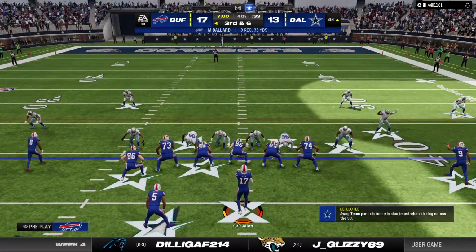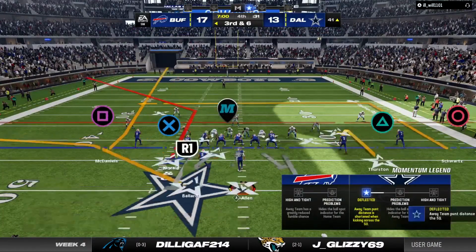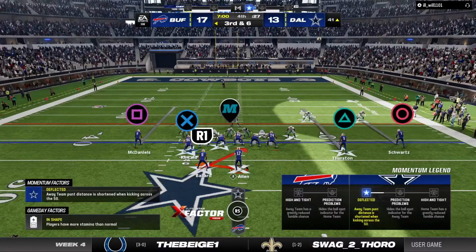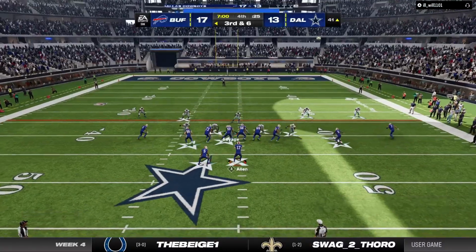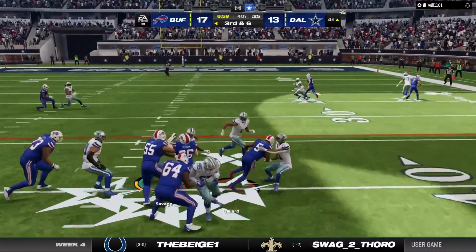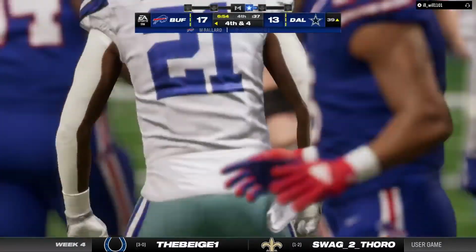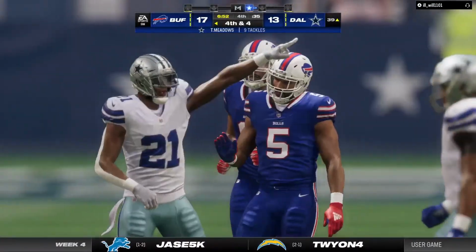This offense so far on 3rd down, 3 for 7 so far in this game. This will be 3rd and 6. Now a handoff up the middle. Ballard, and he'll go down to the ground at the 39, and obviously that's well short of the first.